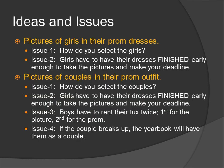Ideas and issues. Pictures of girls in their prom dress. Issue 1. How do you select the girls? Issue 2. The girls have to have the dresses finished early enough to take the pictures and make your deadline.